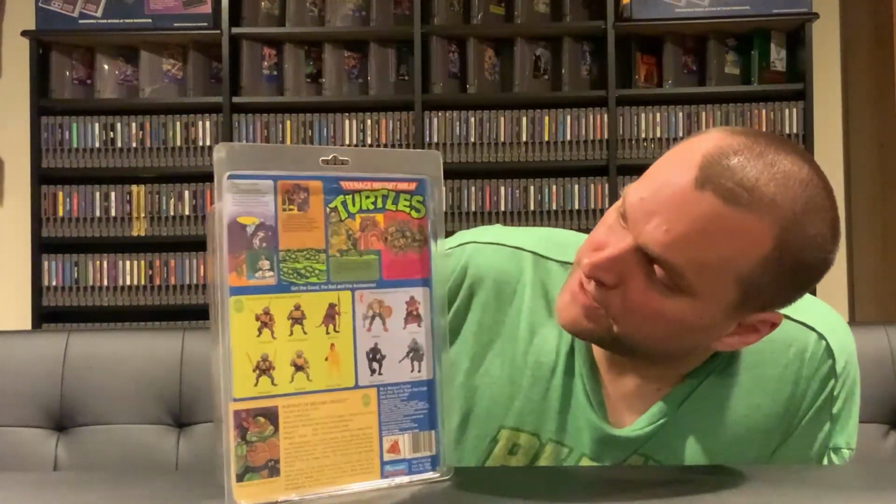I could get all soft heads and stuff, but when I was a kid, I didn't know about it, and I didn't really care. I remember having a couple that were soft heads, but I didn't really notice when they went to hard head. I kind of just played with them anyway. So this is my Michelangelo. The back, pretty standard, looks like the rest.